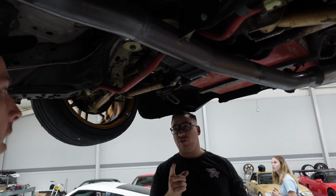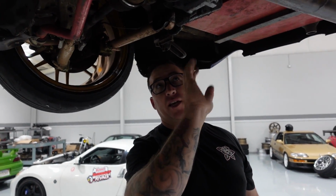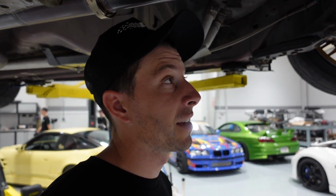So, for future reference, don't weld these diffs, shim them. I've always had issues with these welded. As soon as you just shim them, they'll last for years. Really? Obviously, it's different when you're running that much power, but yeah, they will last way longer if you shim them. This thing lasted like 6 years.